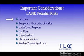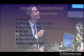So you still have to read the forms and sign the forms, but feel comfortable that we don't want to take risk with you. Infection is incredibly rare. I've seen one infection of consequence, okay? And I've been doing this, like I said, for 20 years. Okay, so this is not a common occurrence. You're going to need to use antibiotic drops before and after, and it's not a dirty procedure, so it's unlikely that you're going to get the infection.